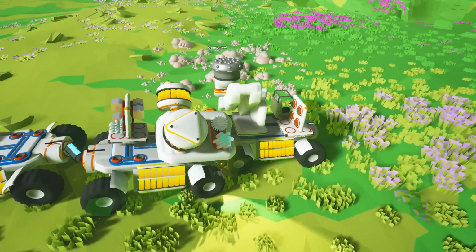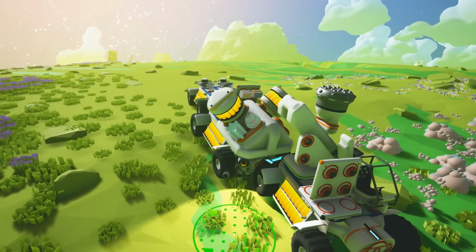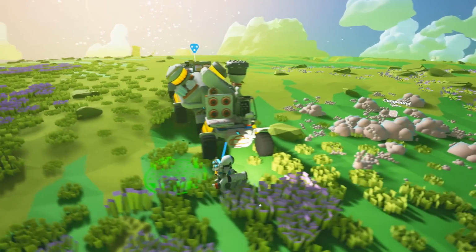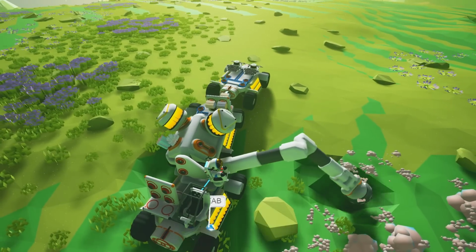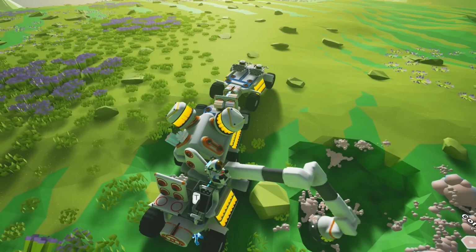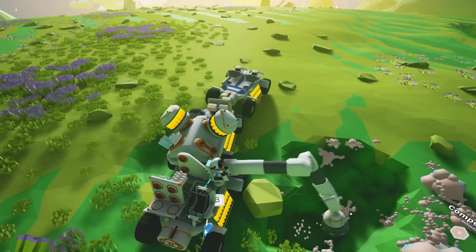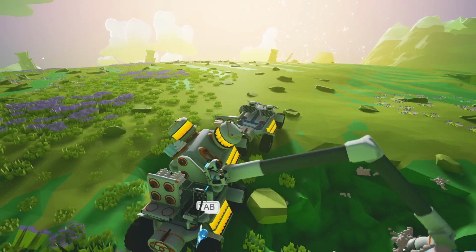I'm stuck under it again. Not what I wanted. I don't think I can get out of this one. There we go. Alright, so let's get in our drill. Let's see. Oh, it automatically grabs it. That's pretty cool. It's depositing it into our storage bay there. That is amazing. I like that. Sweet. Alright.